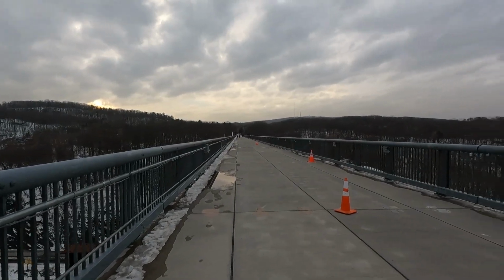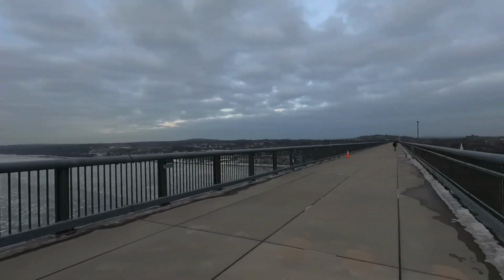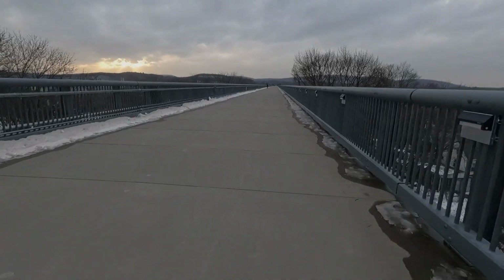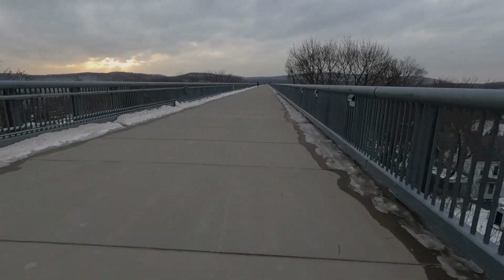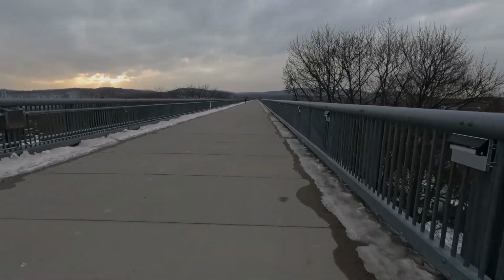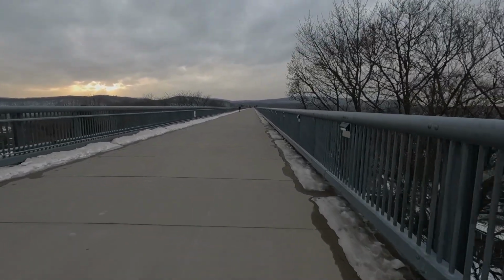All right, so we made it to the Walkway over the Hudson, and it's just this really big, long snow plowed, which is important, over a mile of paved bridge surface where you're actually walking over the Hudson River. So you can see there's plenty of space here. You can go as flat as possible, pretty much no elevation gain because it's built just straight from one mountain to the other. And yeah, perfect for threshold miles right now with the bad conditions elsewhere.